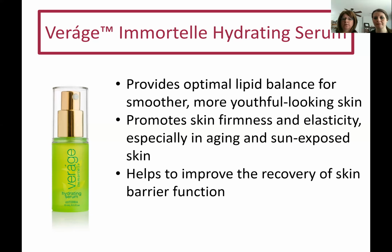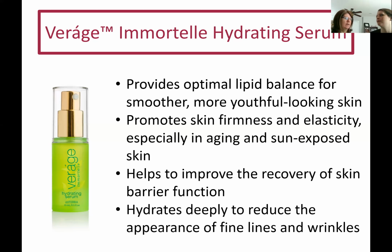Well, I love to use it because I'm a night shifter. And guess what? I don't get enough sleep. So Verage has helped me not have so many of those little bags under the eyes. I can definitely tell when I use it. Definitely can tell when I don't. I know, isn't that amazing? Yeah, it really is one of those good ones.